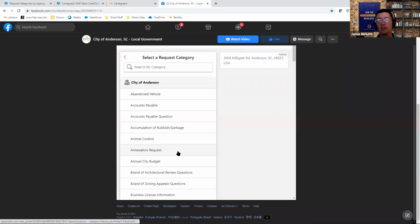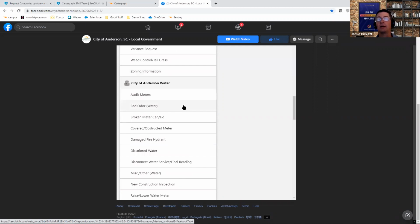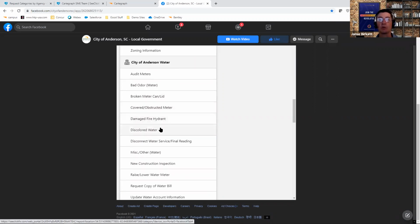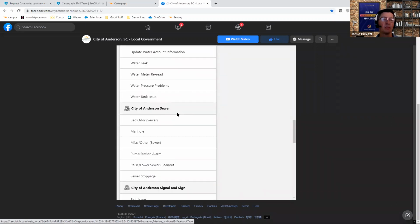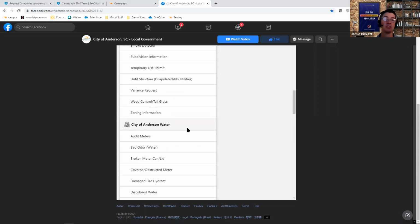I just select the location. They've actually parsed the different issues by different departments. So this is kind of a citywide thing. If I scroll down here, remember we talked that their water service area is different than their city boundaries. So these issues are going to correspond not only to the water department, but also to the different geography that that water service area has. Again, the sewer department has a different geography. So we're killing a few birds with one stone here, where we've got that Facebook embedded map, and we're also routing these issues to different departments which have different geographies. So I did forget to mention that.